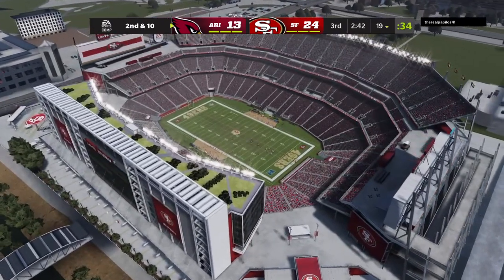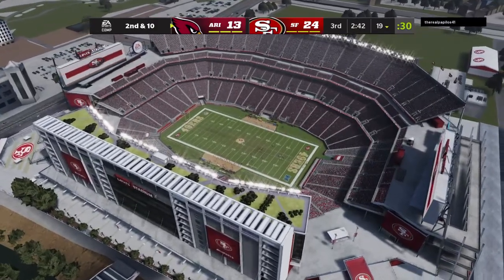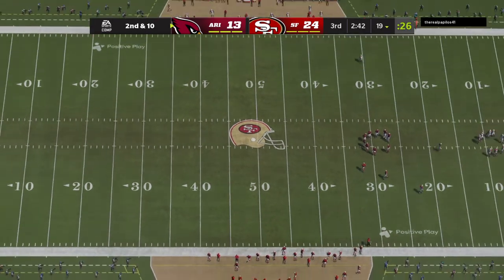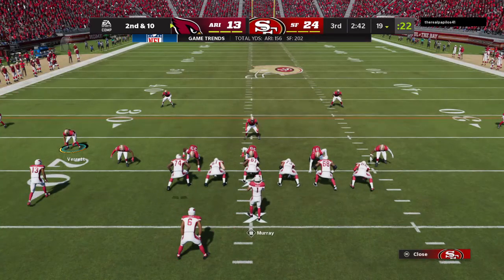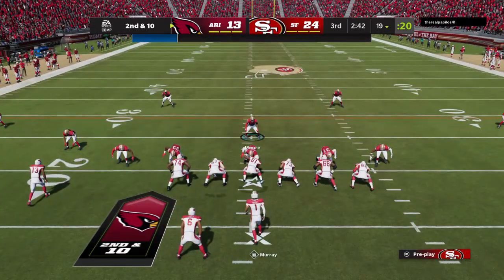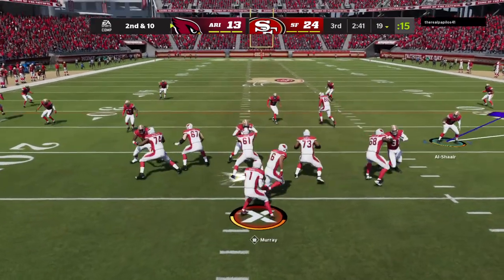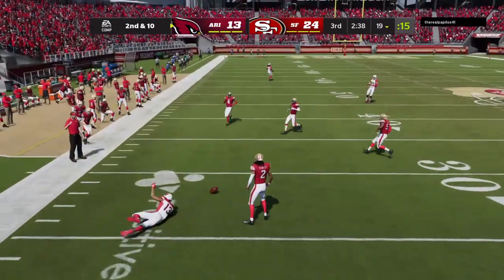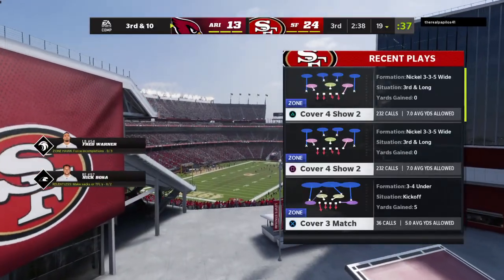Certainly appeared to take away his first read, and by the time he tried to look elsewhere and find an open target, the coverage was too good. That one falls incomplete. Second and 10 here as we roll along in quarter number 3 from Santa Clara. They'll fake it to Connor. Now Murray. And that is incomplete. A lot of force bearing down on him there. He could not hang on.